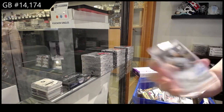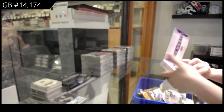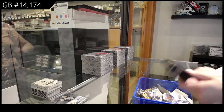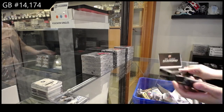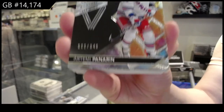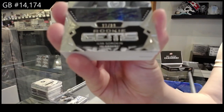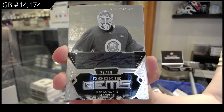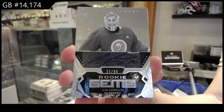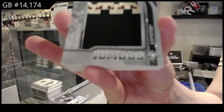We've got a rookie auto for the Buffalo Sabres of Rasmus Asplund. And big finish with black diamonds. /249 base for the New York Rangers, Artemi Panarin. We've got a rookie gems auto, /99 for the New York Islanders, Ilya Sorokin. We've got a team logo jumbos of Teppo Numminen for Arizona.